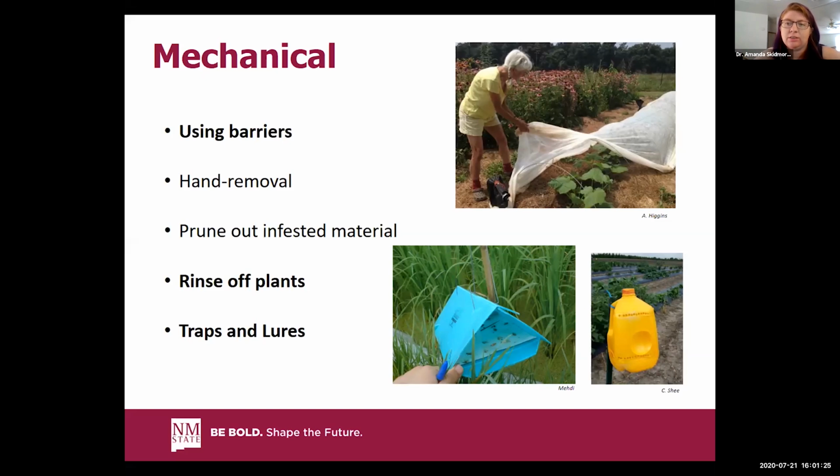So row covers can be a really good thing that prevents pests, but when we start thinking about our pollinators, we need to know what species of plant need to have pollination and at what time so that we can remove those row covers so the pollinators have access to them. Things like rinsing off plants, this is a super safe thing for pollinators because they're going to fly away from any water that you might be spraying, but this can also trap a lot of our pests and wash them off of our plants depending on what they are.